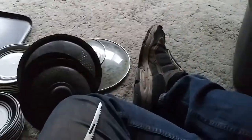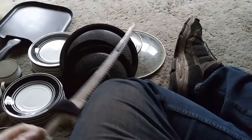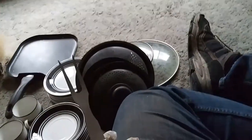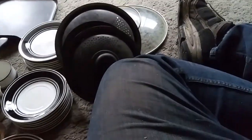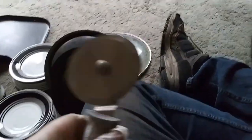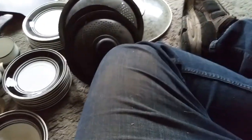And let's see what else is in here. Another one of these blades. Probably garbage, to be honest, because the contraption it goes to ain't in here. I forget what they're called. Steak forks, I believe. I believe that's actually what they're called. Steak forks. Ooh, and another pizza cutter. This one's a nice one, though.